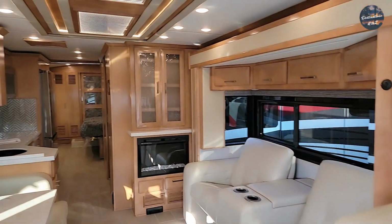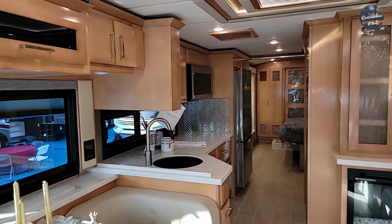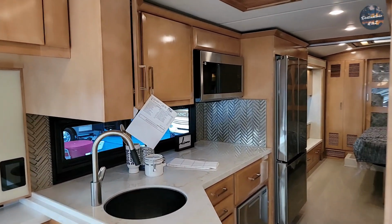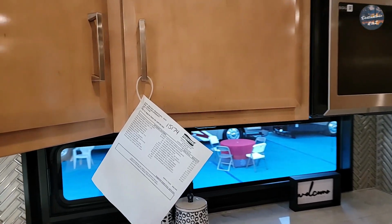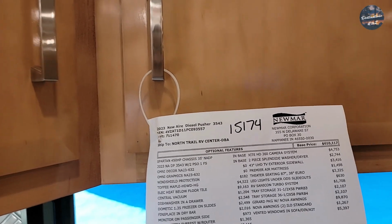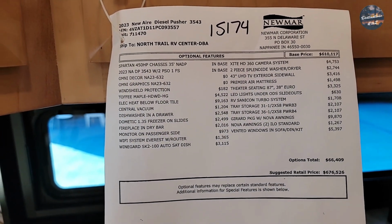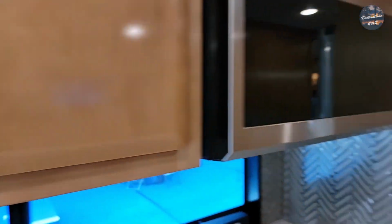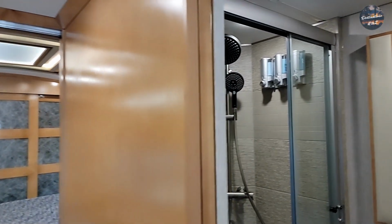Again, it's got the odor neutral cabinetry. Here you can see the galley. Here's the invoicing. It's got midship bath.